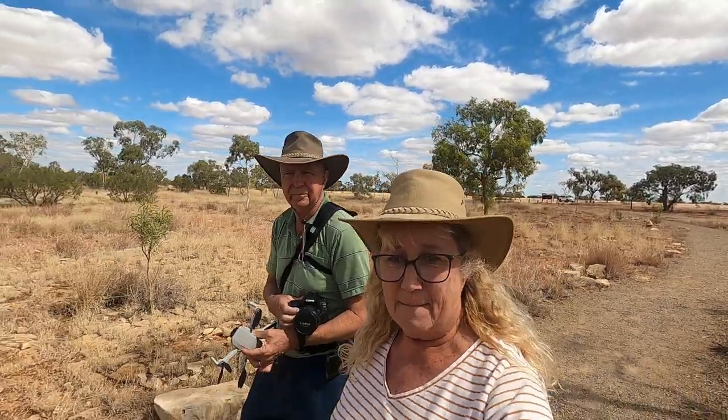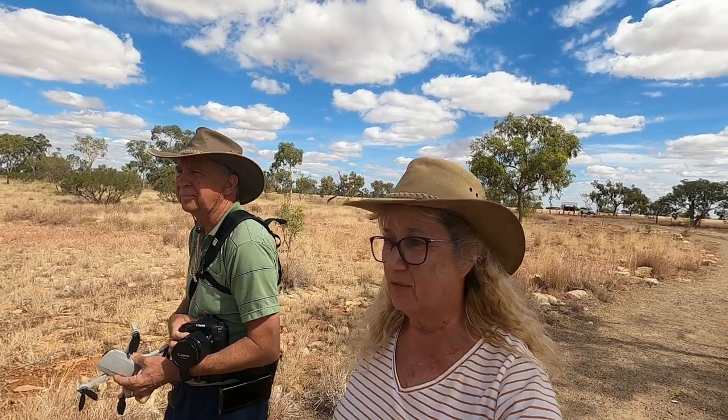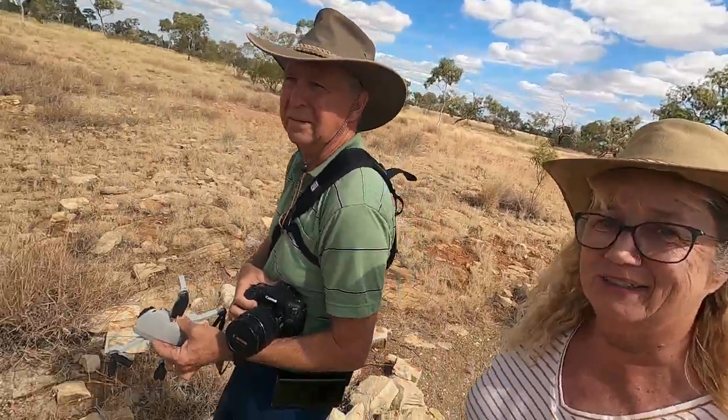There's a massive rift in the ground, and I can't help wondering how many animals might have fallen down there. Bit of a macabre thought. Yes, hopefully not this animal. Well, first we get to walk through this little alleyway. It's pretty cool.